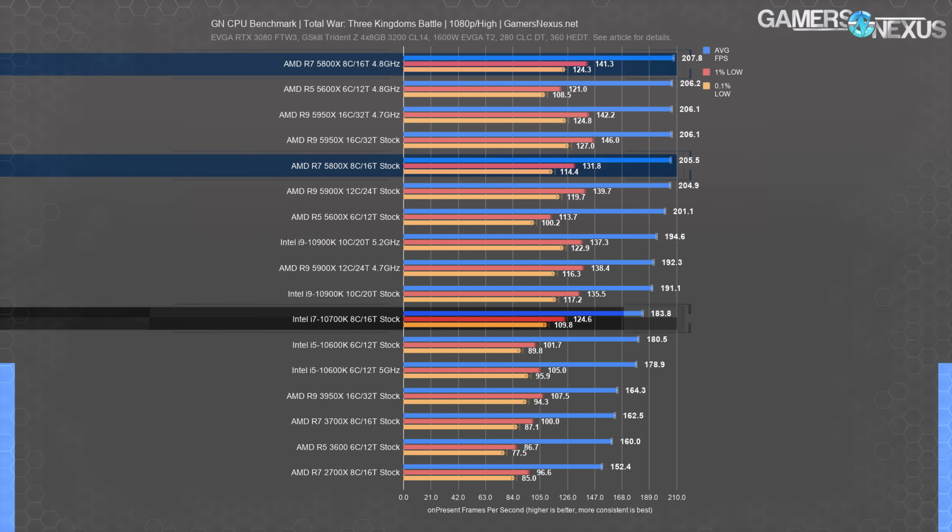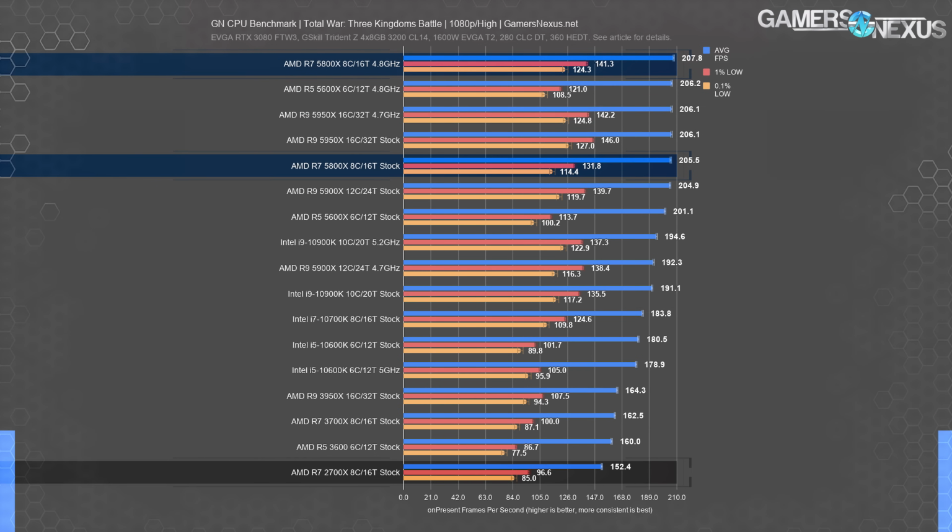For reference, compared to the 10700K, the 5800X is ahead by 12%, or 35% ahead of the AMD R7 2700X. As always, of course, it's only worth upgrading if you're unhappy with your current performance, but at least these CPUs do give something to really consider, especially if you're on 1000 series or 2000 series AMD.